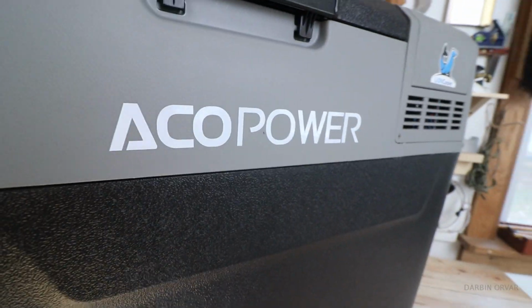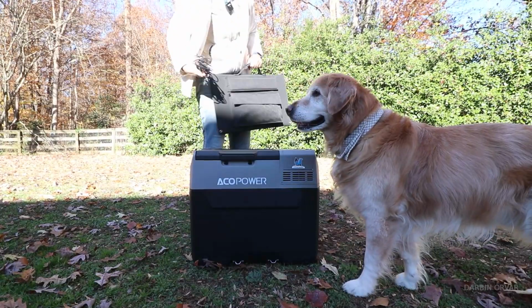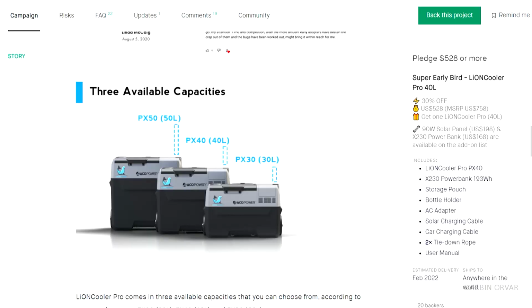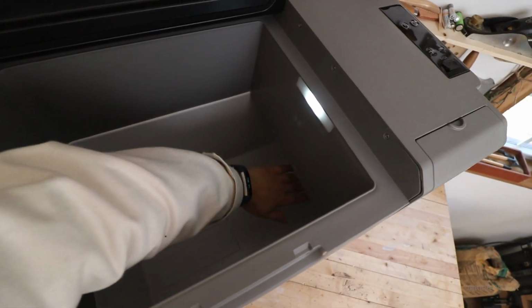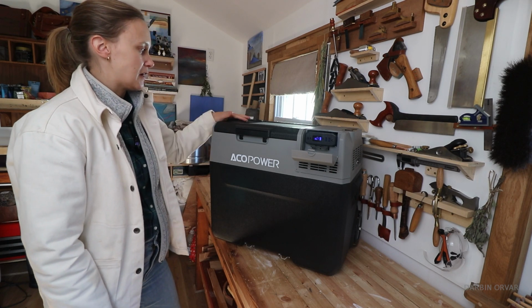It also features a couple of other neat little additions, like it has straps on here. You can strap on the solar panel, which is actually really handy. They actually offer 3 different sizes of this style fridge. This is the medium size, and this actually has a decent amount of space because it has space downwards and also right under this battery compartment, so you can fit a fair amount of stuff.